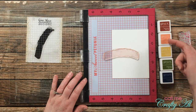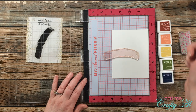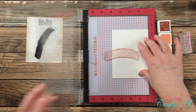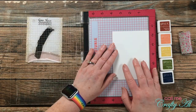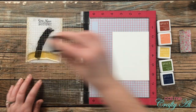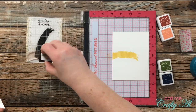I also chose a rainbow of Gina K Designs inks, and I did it in a little bit of an alternative. It was more of a fall looking rainbow to me. I will list each of the colors I chose in that description box below. The first color that I stamped for my rainbow was the yellow because that is the middle color. I did ink this up and stamp it a couple times just because sometimes yellow turns out a little bit light, but I did want it to be visible on the final card.